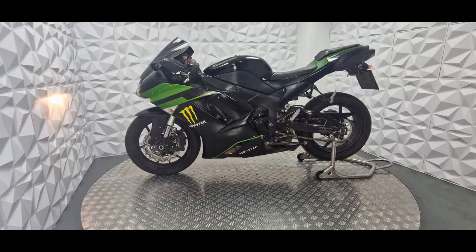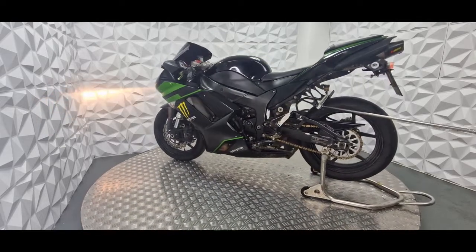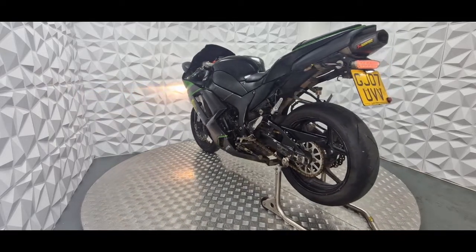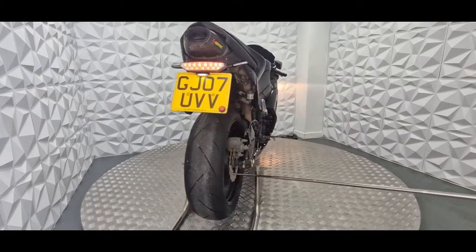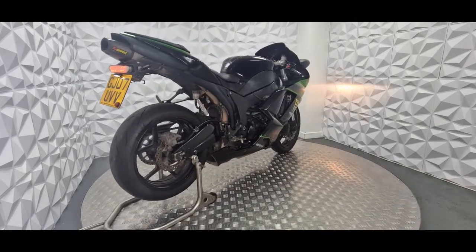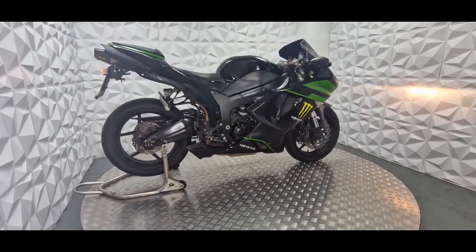It has short adjustable levers on both sides, and it has aftermarket grips on both sides. Chain and sprockets in good condition. It has a Akrapovic exhaust system. Rear tire is just on the limit. Rear disc is in good condition. It has LED indicators on the rear.